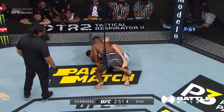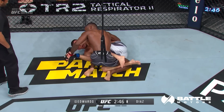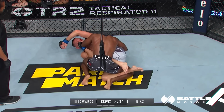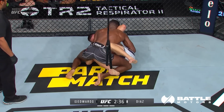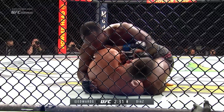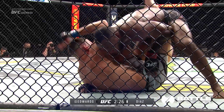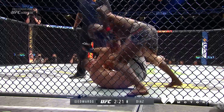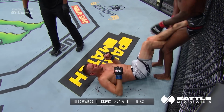And Leon's got to be real careful with that right leg. Edwards trying to make some of these ground strikes count. 3 for 4 on his takedowns thus far. See some blood. Yep. Oh, boy. Nice elbow there from Leon. A lot of blood now. Yeah, that scar's opened up. Leon's cutting him open.